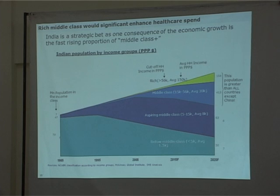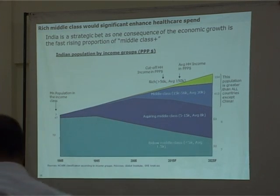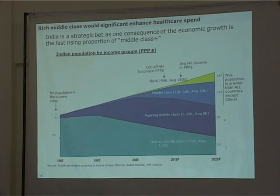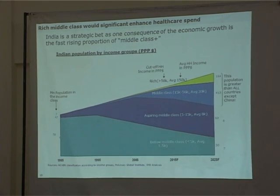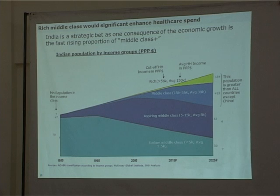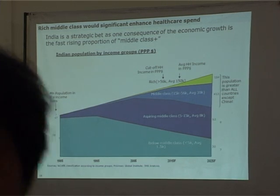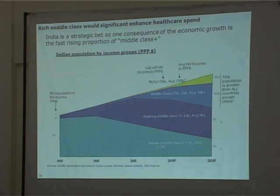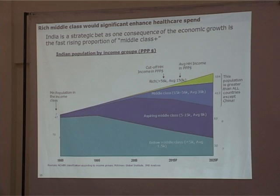Another important change which is actually showing up is the population of the middle class. I think this population is actually greater than most of the countries excepting China. I think the middle class group, which is today progressing towards the upper end, is changing once again the lifestyle habits and leading into the explosion in the healthcare and the pharma space.